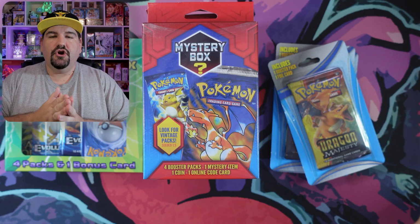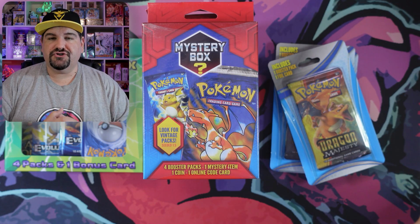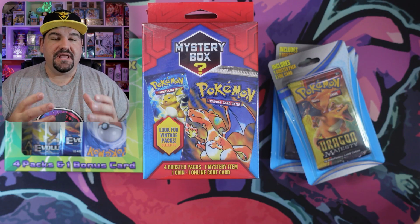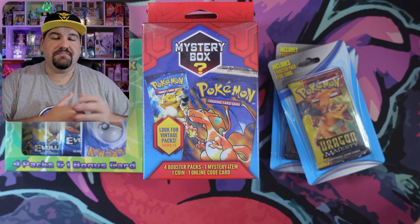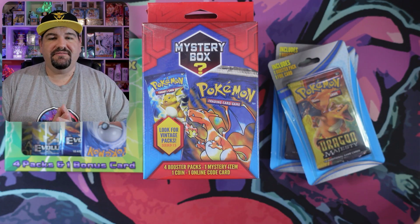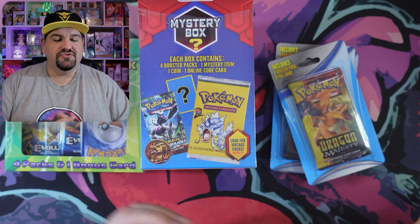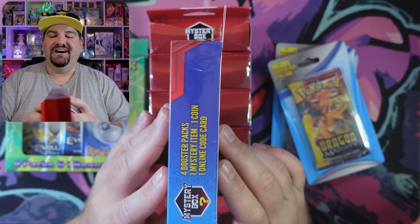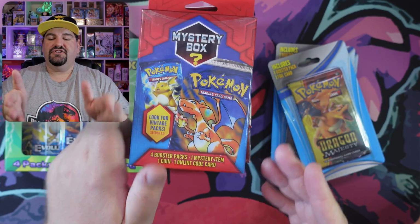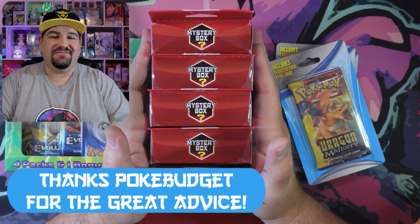As you can see, you can get a mystery pack, so basically four booster packs, a mystery item, a coin, and an online card. Now, the mystery item could be a vintage pack, and that vintage pack can go all the way to a base set. So, you don't know what kind of mystery item you're going to get in here, but as you can see in the back here, base set two, they got a breakthrough pack on there. But the point is, you need to make sure that you ask somebody over at Walgreens and find out if they actually have them or not.